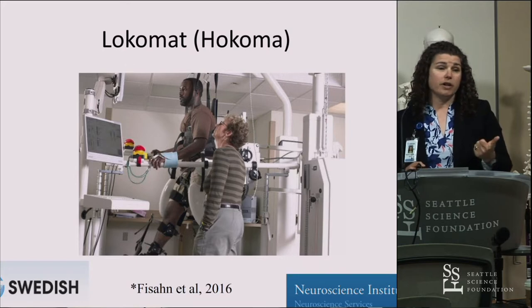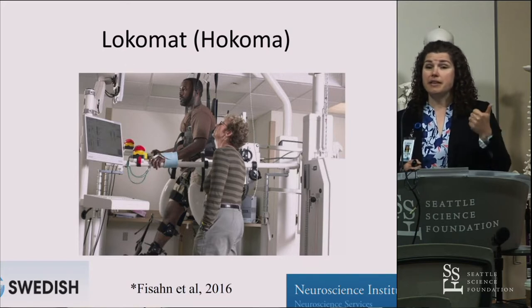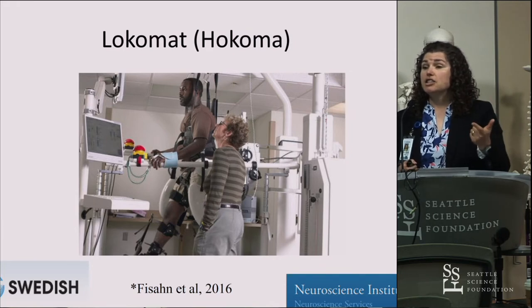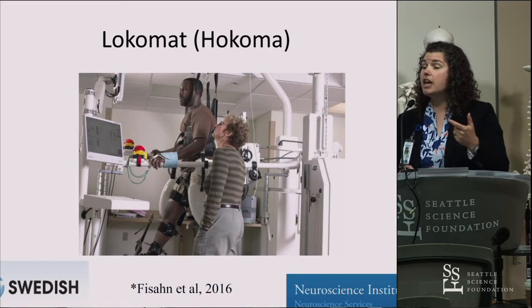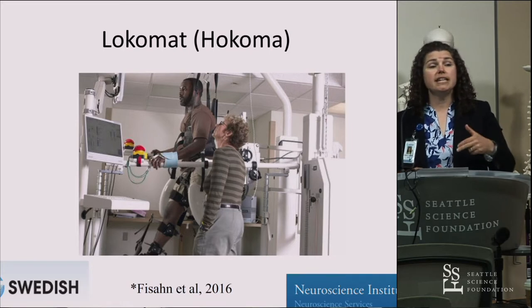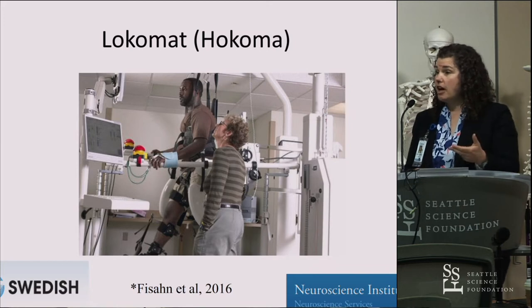And one of them is focus. The patient really has to be trying to create the motion themselves. Another is challenge. And for these patients, walking is a very significant challenge. And the third is repetition. You really need to try and try and try again to get that neuroplasticity.